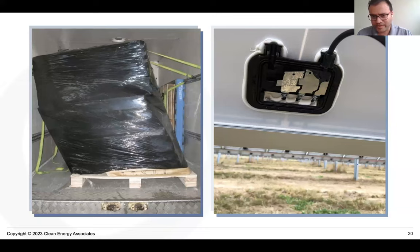My team was inspecting a site back in 2018. We realized during inspection that the positive side of the lead, or the positive side of the cable, was easily able to come off.